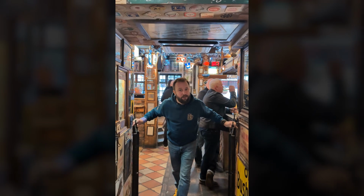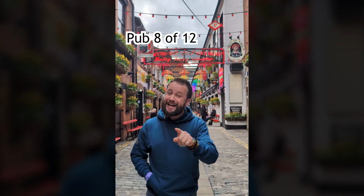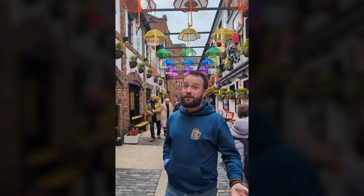It's the most famous pub in Belfast. It's the Duke of York. It's pub number 8 on our Belfast route. Let's go and get a pint.